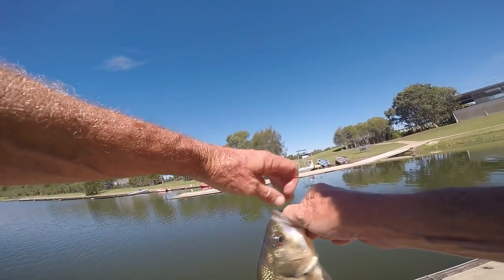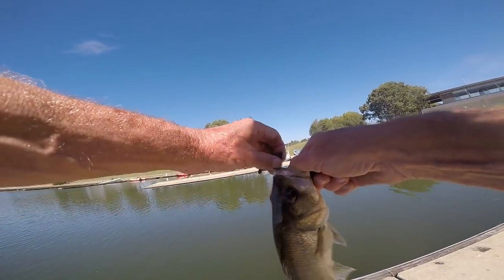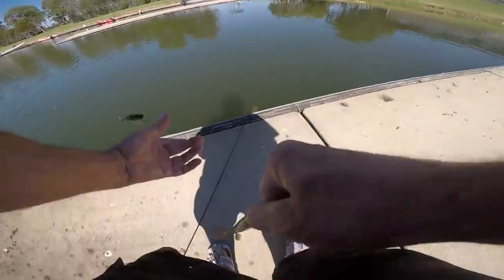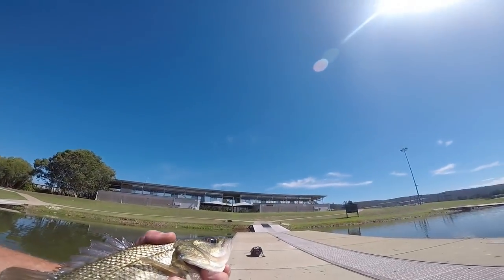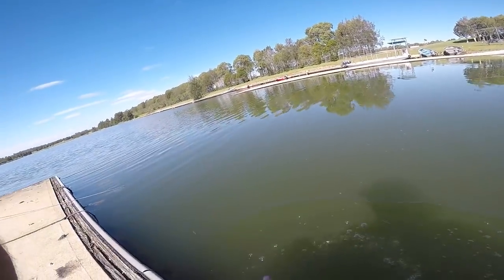Come on, mate. And the jackal's doing some damage today. Get off there. Yeah, on those hot rocks. Okay, yeah. 13 casts, that's number three. See you, buddy. Go on.